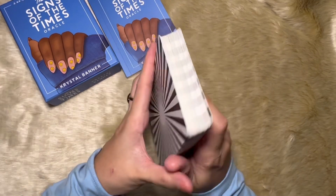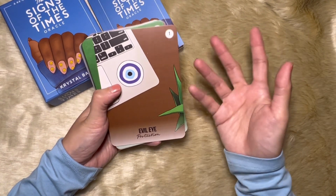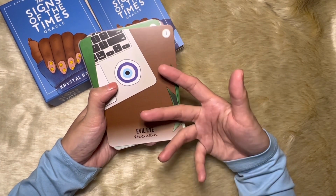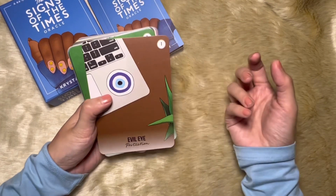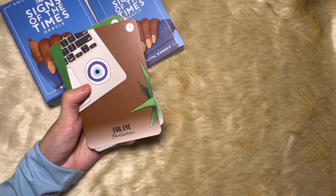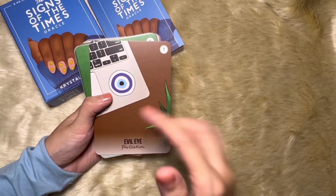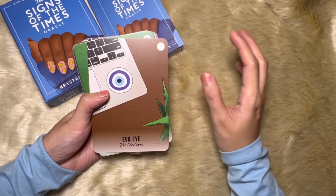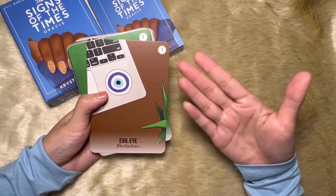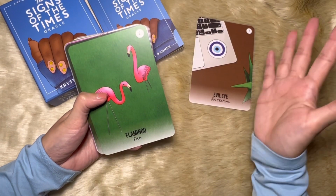There you go. That is your Signs of the Times Oracle by Krystal Banner. I mean, really, this is such a refreshing deck, just because I do have a lot of decks that are super jam-packed with a lot of symbolisms, a lot of things going on, like my Nature's Whispers deck, my Angela Hartfield decks. They're really just packed, and I used it before I did this review, and that's why I'm saying it is refreshing to actually have just one thing to focus on when you're doing your reading, which is, like I said, a good thing.